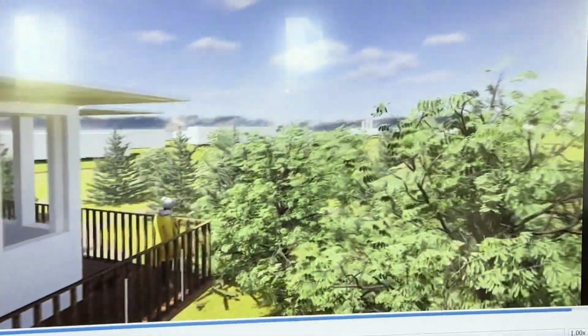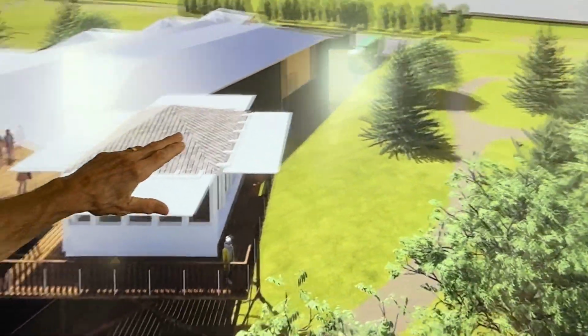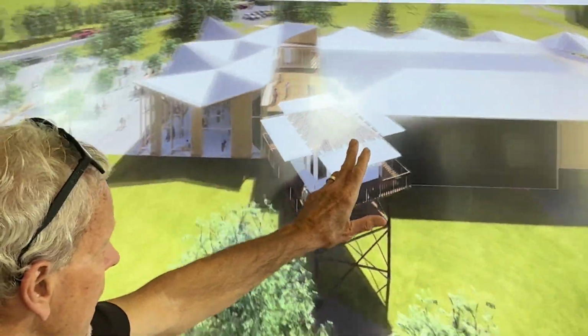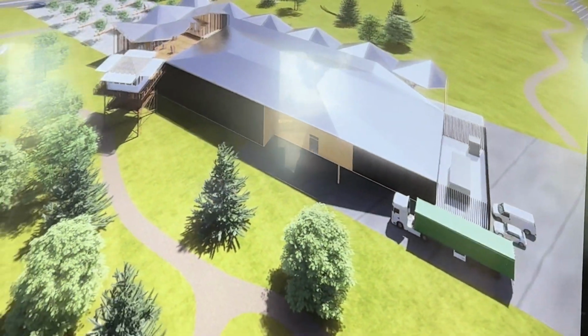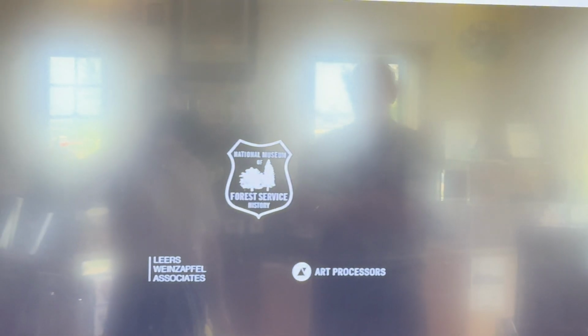And then we haven't really talked about where the repository is, but that's in this part of the building. Our whole collection will move out there. About 55,000 items will move out there. So that's just, again, to give you an idea visually.